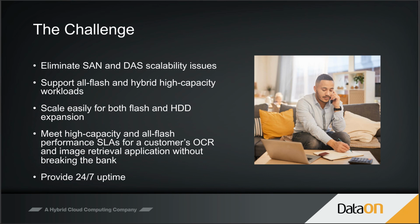So we'd seen DataON's name for years, I guess, through our interaction with Microsoft events. And so I reached out to Howard probably a little over a year ago, and we began the process to design a system that would be able to handle both our everyday workload and this unique customer's web application, all in one scalable cluster that we could grow without large incremental cost down the road.